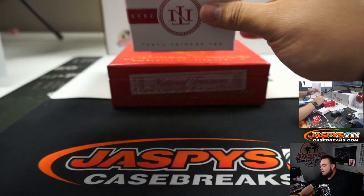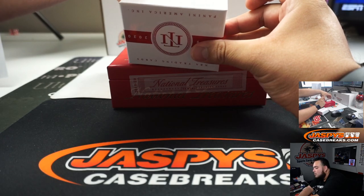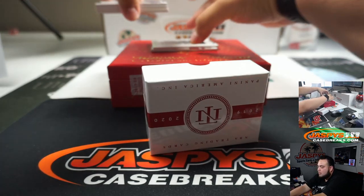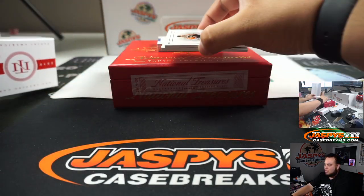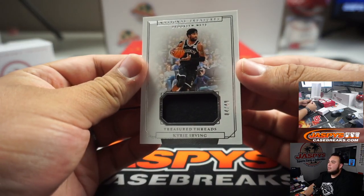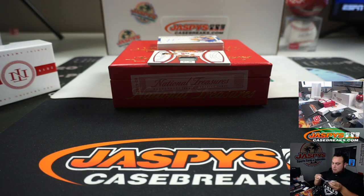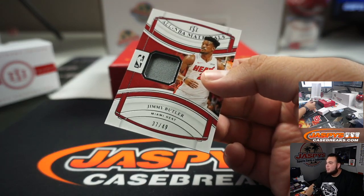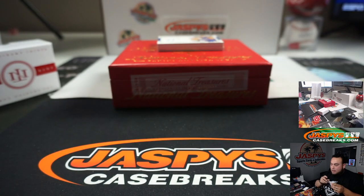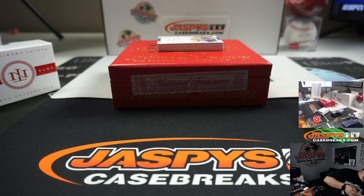Oh, hold on, guys. I feel like bottom two are going to be relics. Yeah, they're going to be relics. Let's move those up. We'll leave these at the bottom. Alright, we got Kyrie Irving to 49. Brooklyn Nets, that is four. Winner Ryan Shackleton. And we got Jimmy Butler for the Heat, 37 out of 49. Spot seven. It's going to Ryan Shackleton.